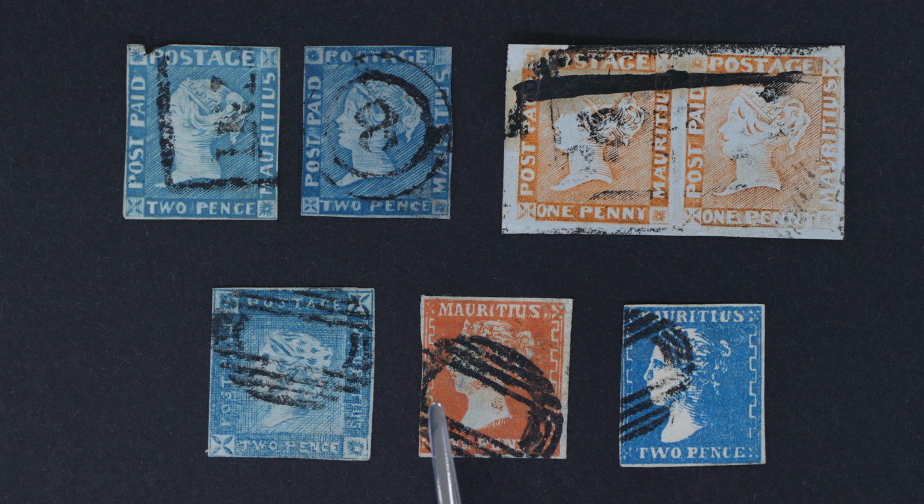A little later on, we had issues produced in a different method. I think it was in lithography by a chap called Dardin, and he did a penny and a twopenny, really made an effort to copy the British style of penny and twopenny, and not a bad attempt. You've got to remember just how far away from the state-of-the-art technology Mauritius was at the time. But these stamps, particularly these two, do come along forged. You should only buy them from reputable, knowledgeable sources.